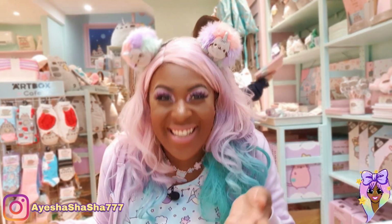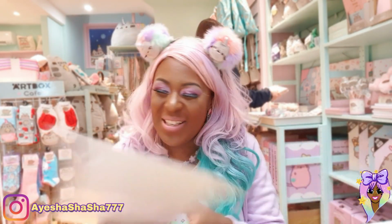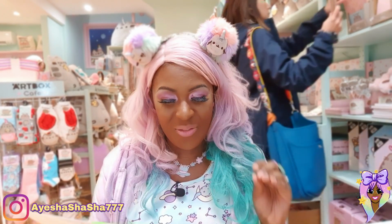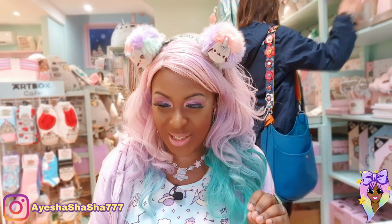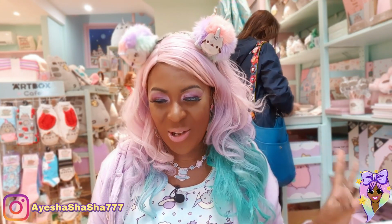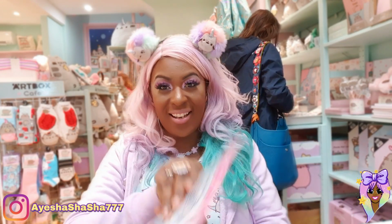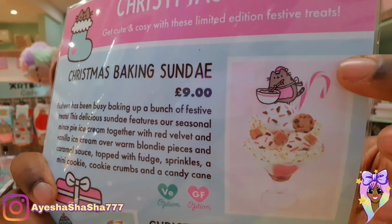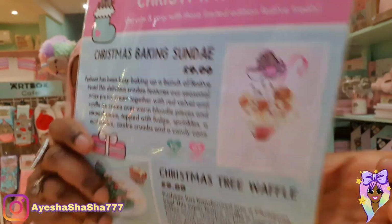So it only seems natural to go from eating that to talking about the Christmas menu, right? They've actually got two new desserts. The first one features that amazing mince pie ice cream, and it's a Christmas baking sundae, and it just looks absolutely incredible. Take a look at this. How gorgeous is this? How aesthetically pleasing is this?